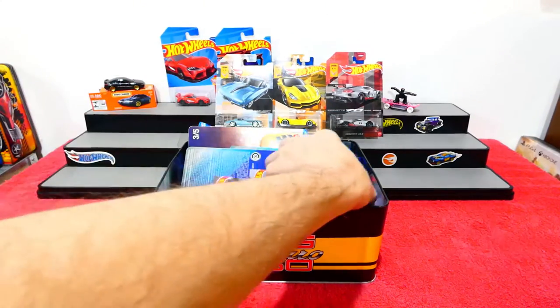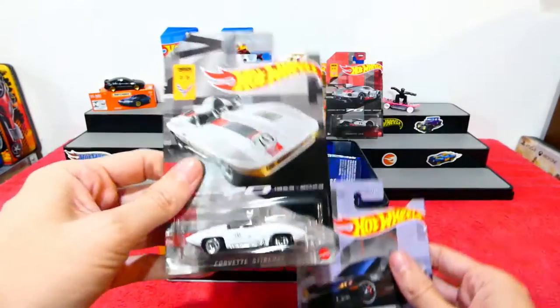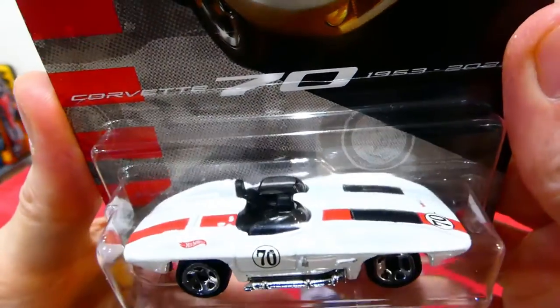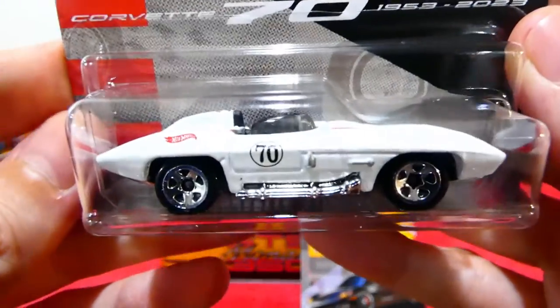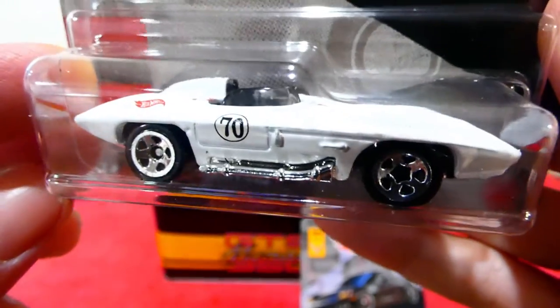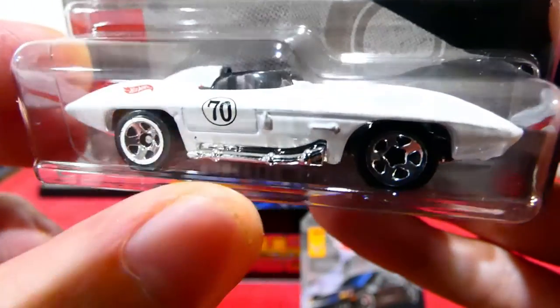All right, because there's only two more, so yeah, may as well. Next up, we have the Corvette Stingray. This is a very, very old one. It looks like a race car more than anything else. Nice white color. Number 70 on the side. Chrome side pipes as well.